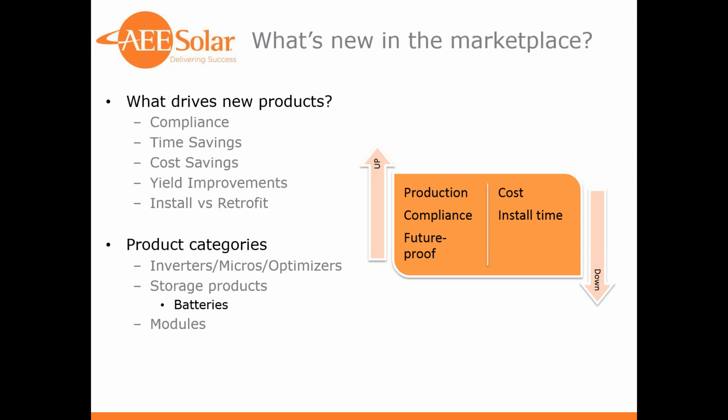Product categories: inverters, micros, optimizers, storage products, modules. What I mean by that is these are new products that are driving innovation and a broadening of our portfolio in and of themselves. So as we get better technology around inverters, micros, optimizers, et cetera, that's leading us to drive better or more well-suited balance of system, modules, et cetera.